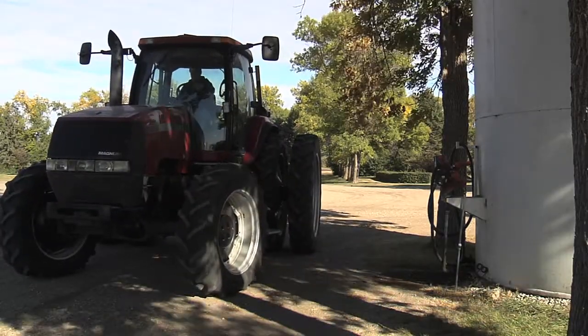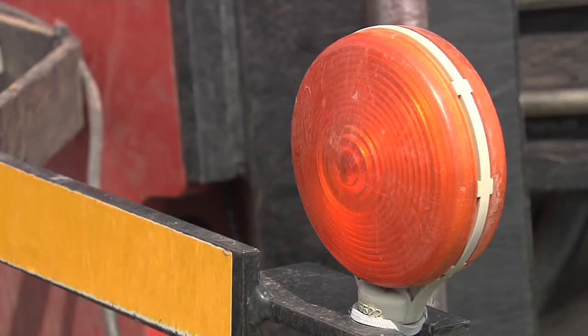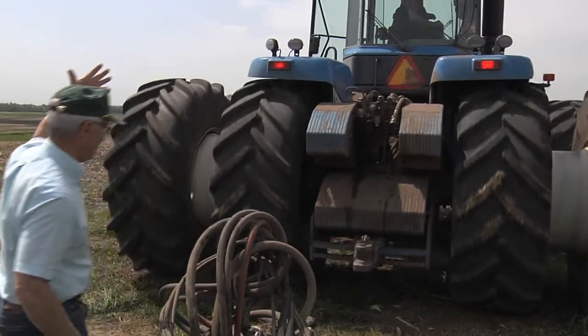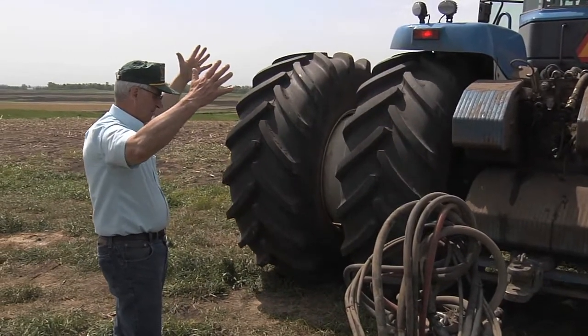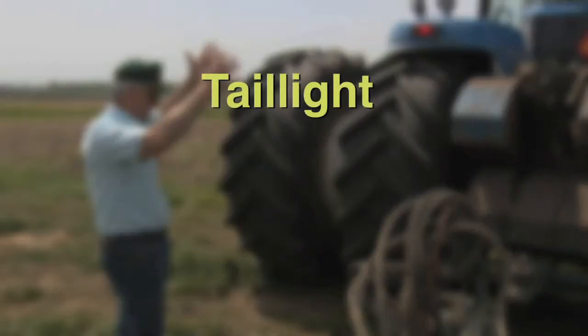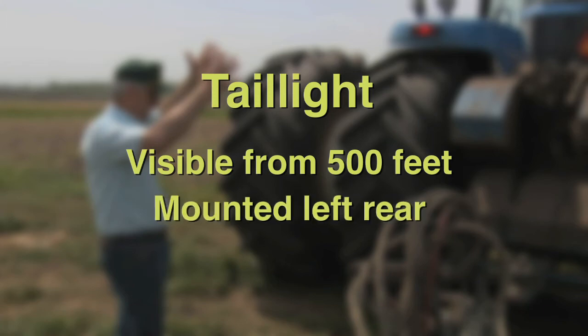Check to make sure all headlights, flashers, and brake lights are working correctly, clean, and visible to other drivers. Farm tractors are required to have two forward-facing headlights and a red taillight that burn continuously. The taillight must be visible from 500 feet under normal conditions and mounted on the left rear side of the tractor.